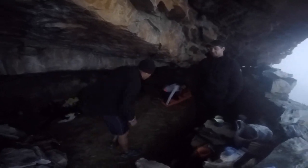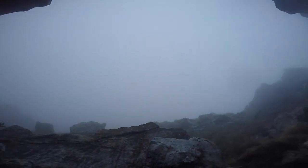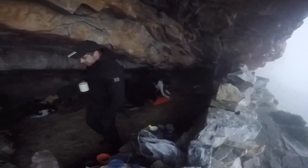So this is day two. We are still here at Nell's Cave, and as you can see, it looks rather misty. So we're going to go explore around here a bit, and Team Skitter over there is going to be looking for a geocache.